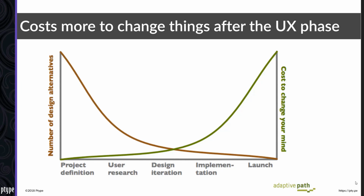But again, doesn't cost that much. We haven't gone too far, and certainly we haven't given anything to developers. Developers haven't written a line of code yet, so still inexpensive to change your mind.